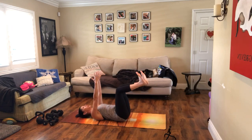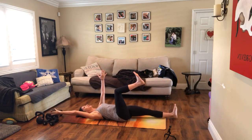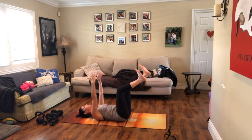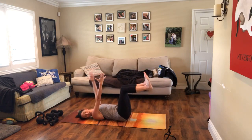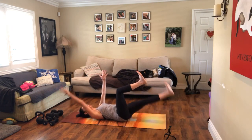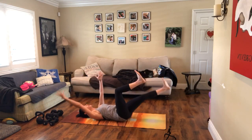All right, here we go. Opposite arm to leg, extend. Bring it back to center and switch. Inhale, exhale. We're here for 10 seconds and we're gonna go into some glute bridges. Big deep breaths, guys. Really engage that core.